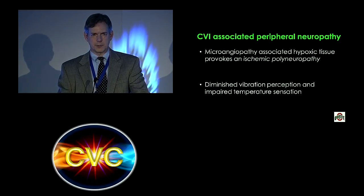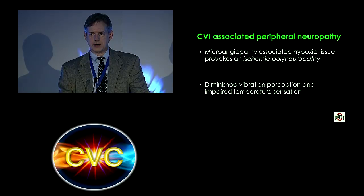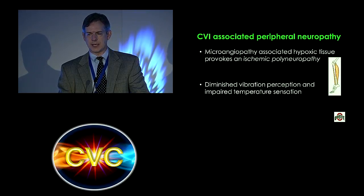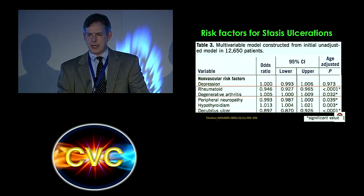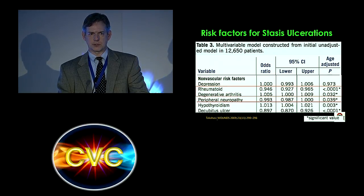Now, some of you may be aware that chronic venous insufficiency can actually cause a peripheral neuropathy. That is, a chronic venous microangiopathy-associated hypoxic tissue occurs that provokes an ischemic polyneuropathy. This is associated with diminished vibratory sensation and impaired temperature sensation as well, which again leads to inhibition of the calf muscle pump. And then finally, here's an analysis looking at non-vascular risk factors for stasis ulcerations, and via multivariate analysis in about 12,650 patients, they identified that both rheumatoid and osteoarthritis, as well as peripheral neuropathy, were all statistically linked to the presence of stasis ulceration, presumably through inhibition of the calf muscle pump. It makes sense.